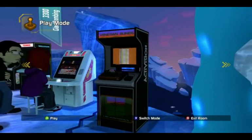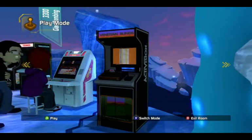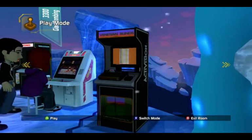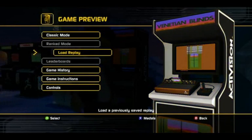You're the best. And finally. Is this it? Venetian blinds. This is it. Going out on a high note. The best $3 you could spend on game room, as far as I'm concerned.